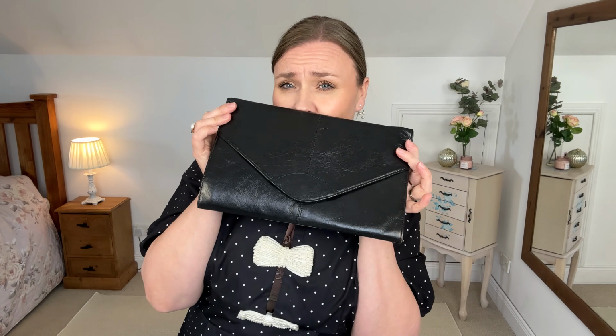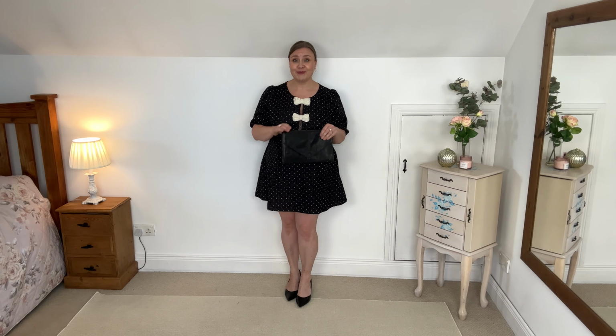She was thrifted on my holiday in Denmark, and she definitely comes from a home of an elderly lady. She smells of old lady. She needs a good clean, but she's 100% leather. She is vintage. God knows when she's from, but I love her, and she matches perfectly with my little black pump.